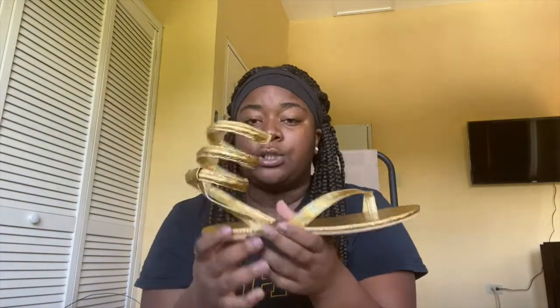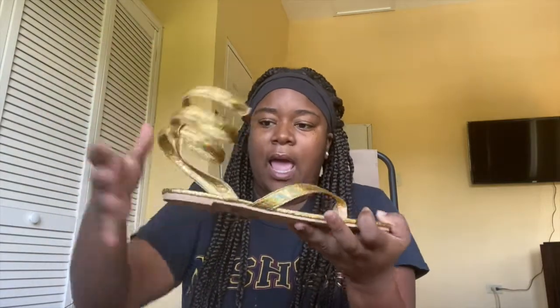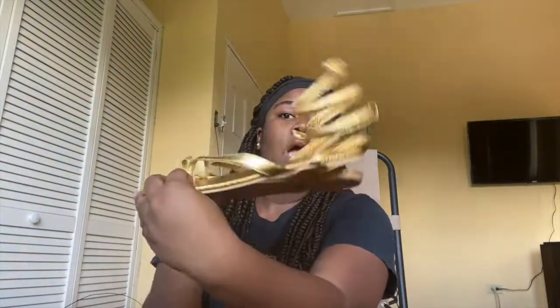I'm originally a size 8. This is a little too big for me, so I should have went with my size. But nonetheless, I'm gonna make it work. I don't know, I really like this shoe. I just like this whole like detailing. And it does slide off my foot a little bit, but I'm gonna make it work, y'all, because I like these. I like this a lot. So yeah, I don't know what I'm wearing with yet, but they're cute. So yeah, these are the Francesca sandals in the color gold hologram. I would say go with your actual size. Do not size up in these if you're gonna go and get them. So yeah, these are the Francescas. Super cute, y'all, super cute.